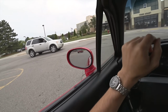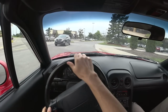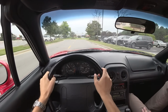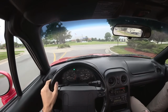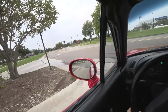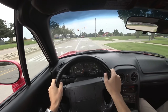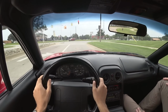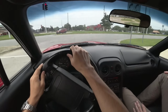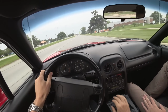Seagull crossing. Still the best shifter in the business. Nobody's done it better, even Mazda, I think. It's the best. I haven't driven a stock Miata on stock suspension in a long time. And it's just interesting to feel it.